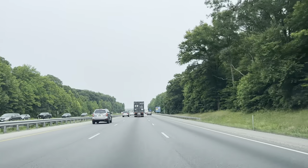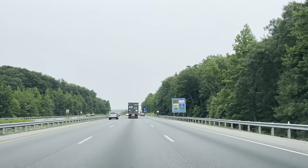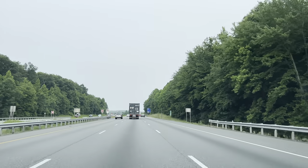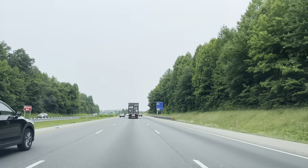bypass. So going northbound, you want to take exit 109B, which is Elkton Road, and you'll see a big yellow sign there. It says last exit before the toll.